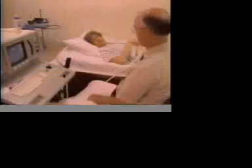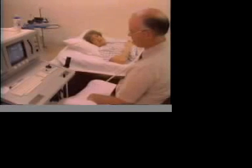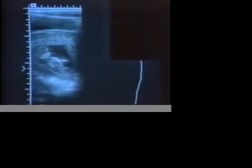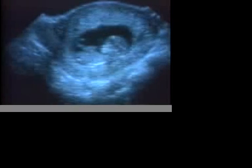This device, in turn, consists basically of a crystal which sends out pulsing high-frequency sound waves and a transducer which collects the echoes of these waves. The echoes are then collated by a computer, which in turn assembles them into a recognizable image of the living unborn child. And the child can be imaged by either a linear scan, which is useful for later pregnancies, or a sector scan, which is more accurate for delineating the child in an early pregnancy, such as this one.